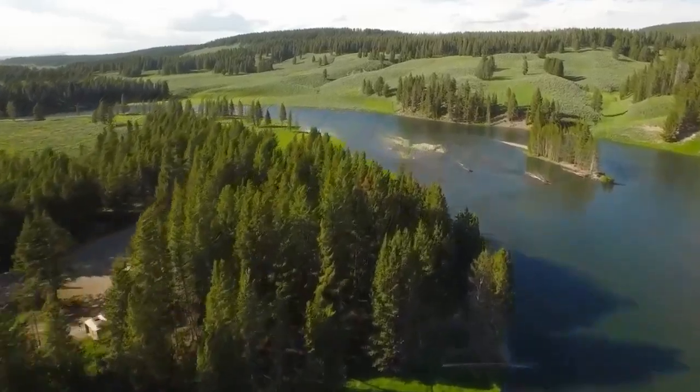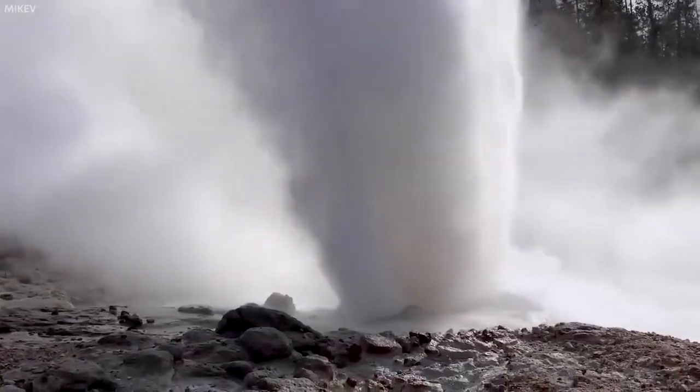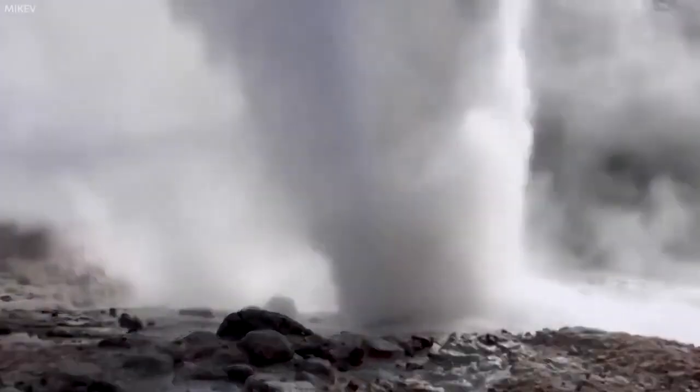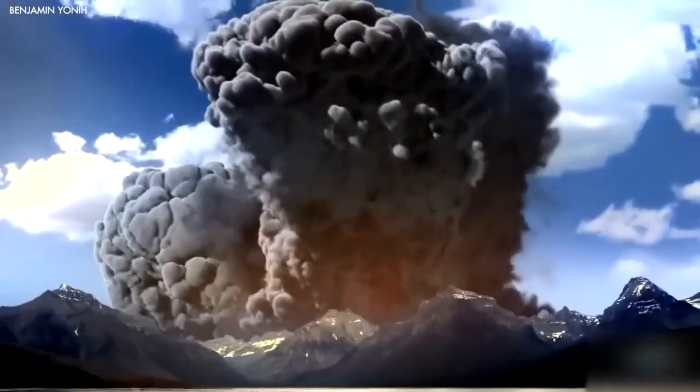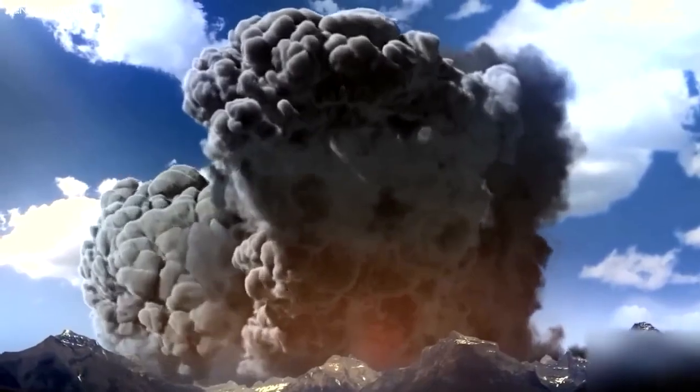Numerous scientists also share the consensus that a substantial explosive eruption is not an imminent concern. The supervolcano is unlikely to erupt for thousands or even tens of thousands of years.